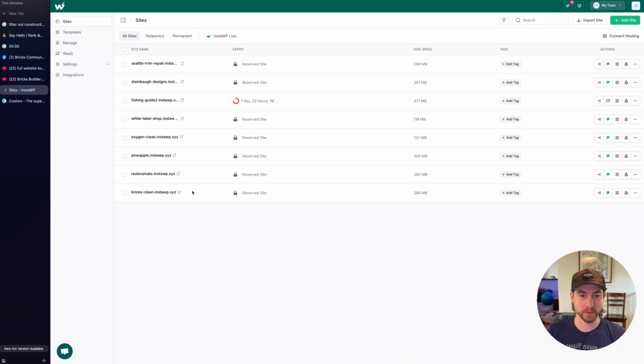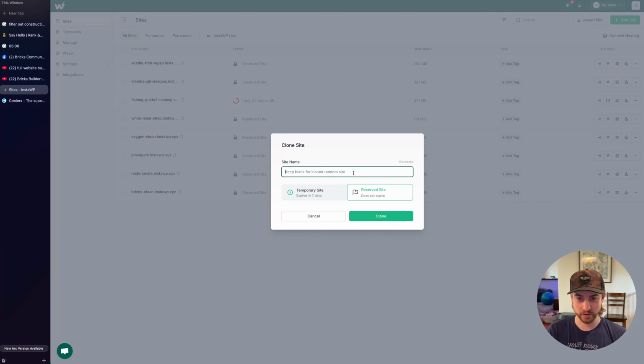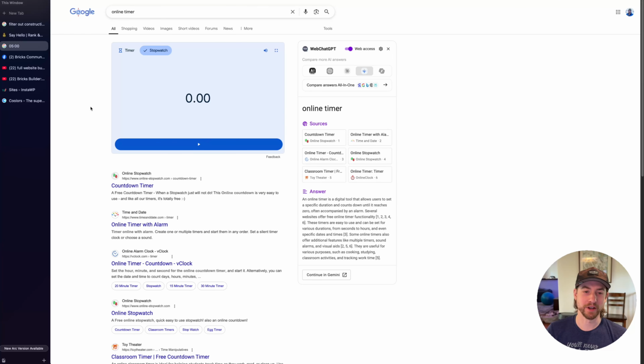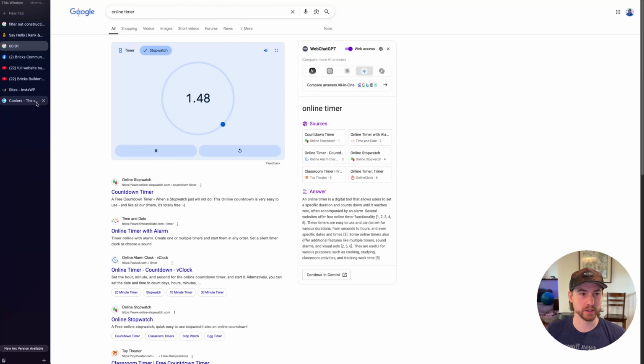So what I'm going to do, I'm going to come down here to my Bricks Clean installation, and I'm going to clone. And for this one, the name of the business that we're going with today is called Scoopy Doo. I'm going to clone this website, and it will just take a couple of minutes here. So yes, we are building a dog poop scooping business website today. Should be a lot of fun. Let me start the stopwatch here, and we'll just see how long this actually takes.